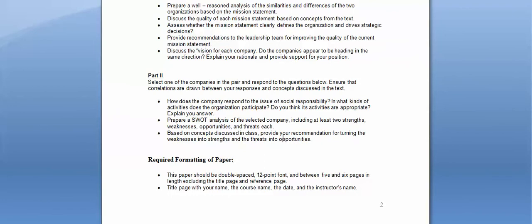Now, you're going to review them. You're going to provide an analysis of them, what makes them good, what makes them bad, what things would you change. Make sure you fully support and provide rationale for why you would make these changes. Then in part 2, you're going to select one of the 2 that you had selected to review the mission or vision statement, or mission and vision, sorry. Then you're going to pick one of those.